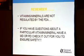And just remember, vitamins and minerals are not regulated by our Food and Drug Administration, so if you have concerns about a particular vitamin or you want to use something that maybe seems like an off-brand, make sure you check with your doctor or your dietitian to make sure the product's safe to use.